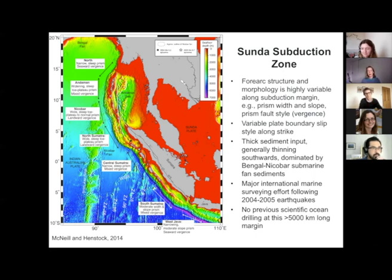But parameters such as the width of the prism and the slope of the prism, as well as the structural style of the faults within the prism, are quite variable. Some of those changes are gradual, and some of them are quite abrupt. That makes you start thinking about segmentation of the subduction zone and maybe how it might relate to earthquake processes too.